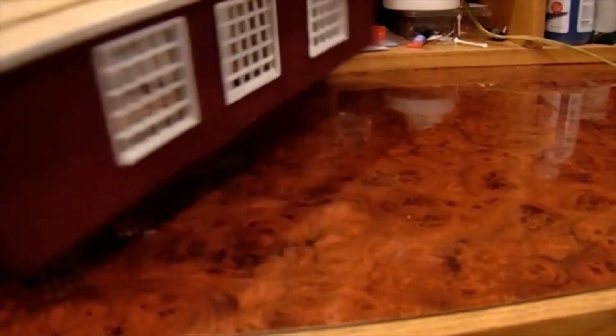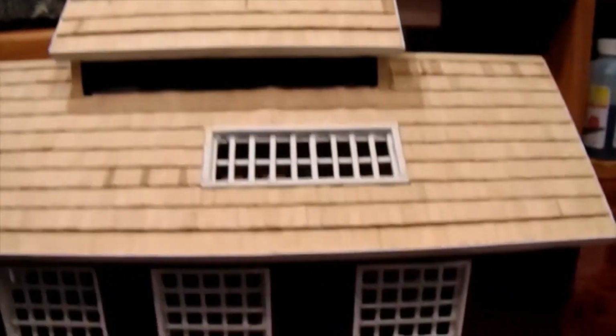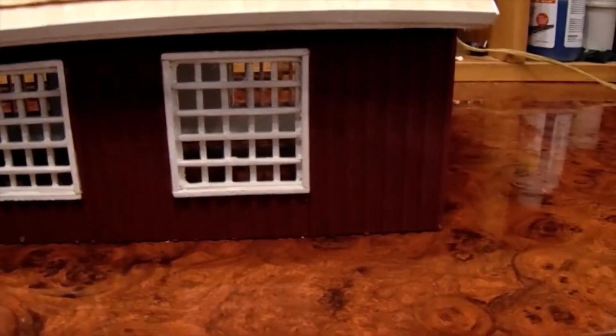That's supposed to be some fan louvers up there. Here's the other side. And these black things up here are louvers, but you can't see them very well. So that's my little engine house. I got to show you something funny here.